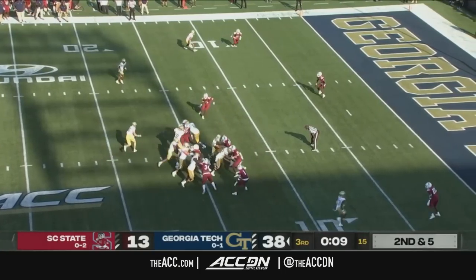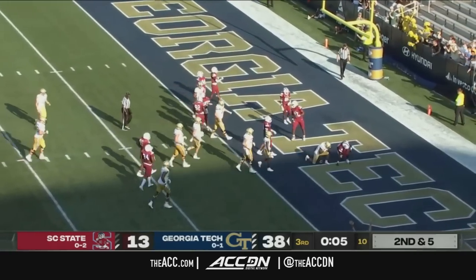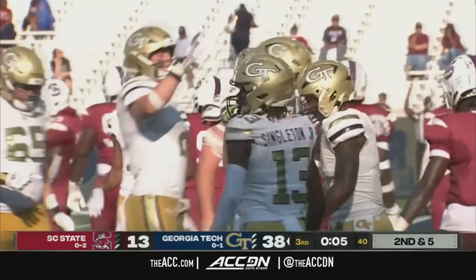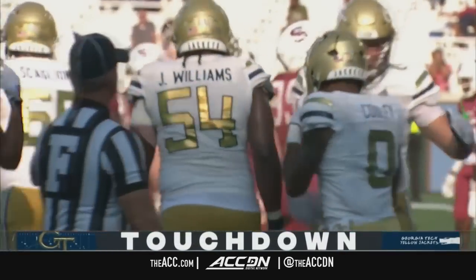2nd and 5. Handoff up the middle, and he breaks through. Cooley into the end zone. Touchdown, Georgia Tech. 15 yards for Trey Cooley, who had 2 on the ground last week.